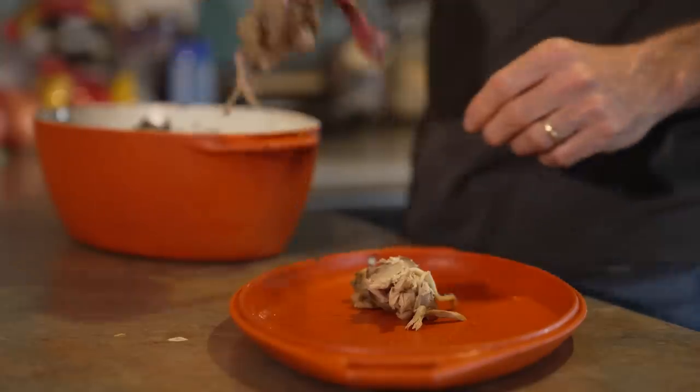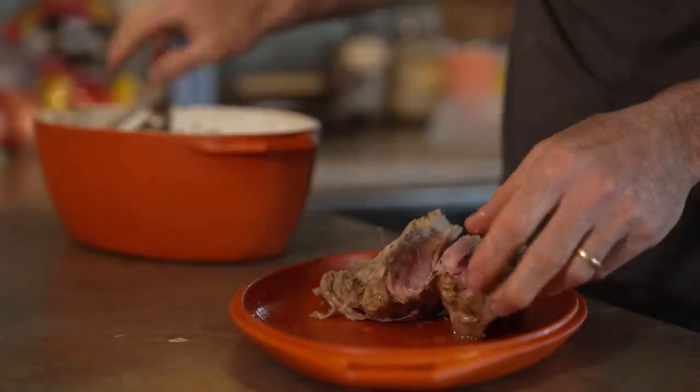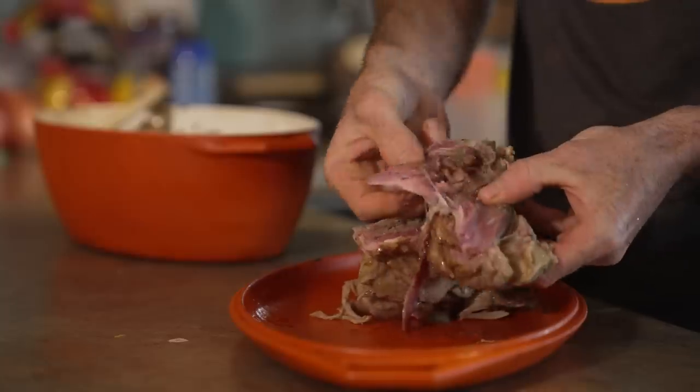Just gonna take and pull all of this off the bone and get it ready for her. I mean, it looks almost identical to pork. I don't think you could tell the difference if you put it side by side.